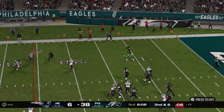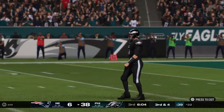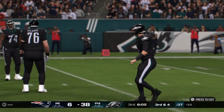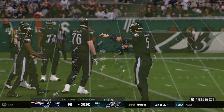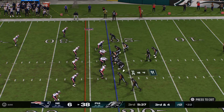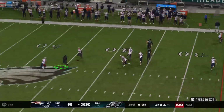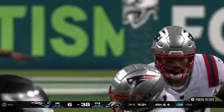They'll throw out of the gun. He'll get that into the hands of Evan Hull. And he's going to be dropped after a pickup of about 5. Here's a 3rd down and 4. He'll look to throw. And that is incomplete.